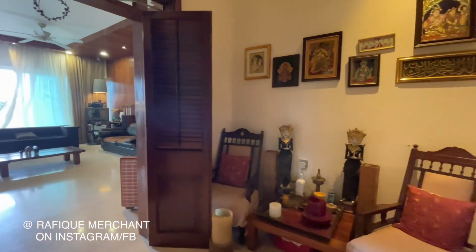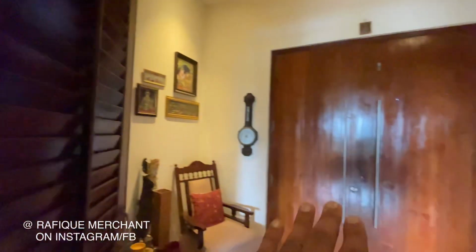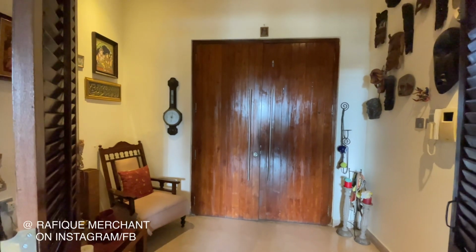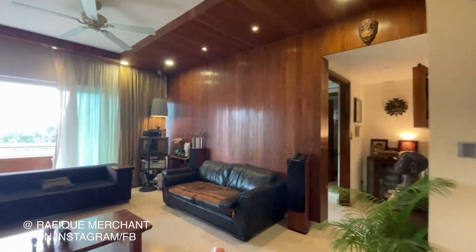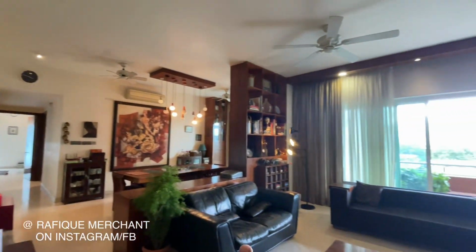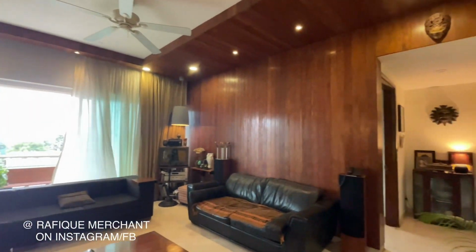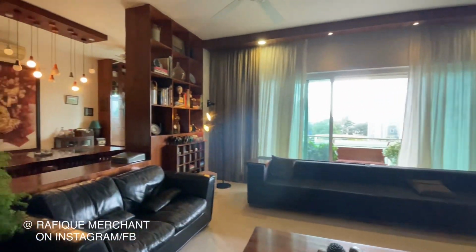We enter here, we've got a nice vestibule area, the foyer, where the person coming from outside can just be here, and then we can collect parcels or whatever you want. If you don't want to let them inside, this nice area doesn't invade your privacy at the living space. As soon as we enter now, that's your massive, humongous living space. 3,200 square feet carpet, including the balcony. So 800 square feet of balconies and 2,400 square feet of living space.